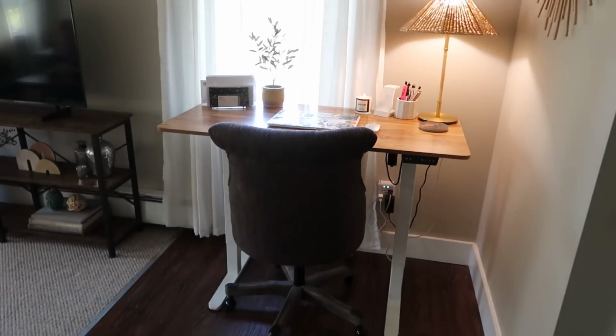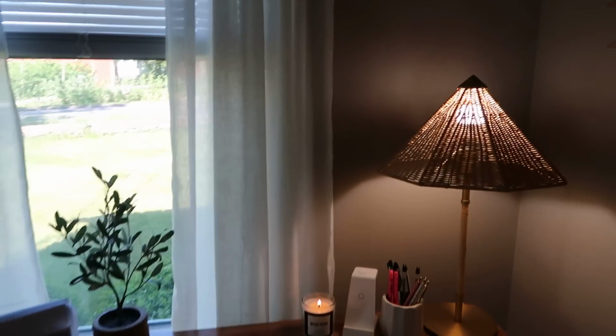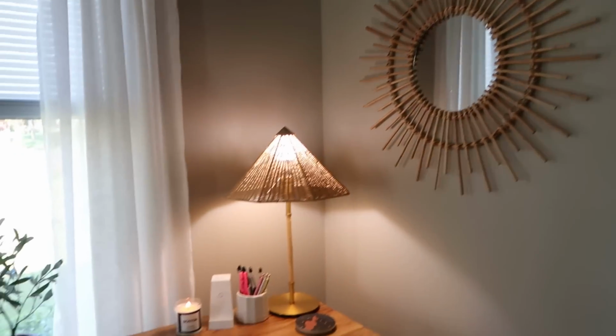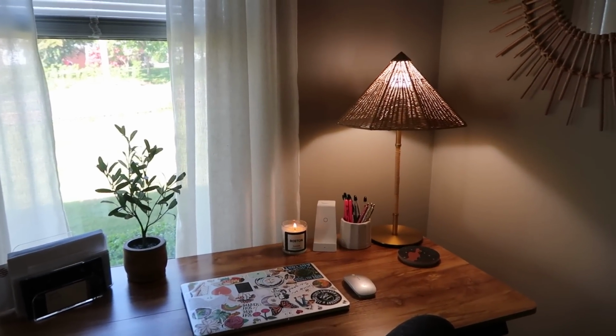So I got this sit to stand desk and I really like it. Also, my favorite thing about this corner is this Studio McGee lamp. I wanted that specific lamp to match that mirror. Also, you can't really tell in this shot, but the lamp is quite high.